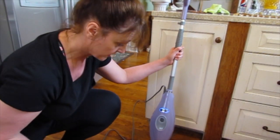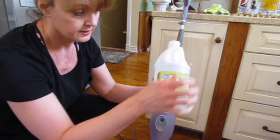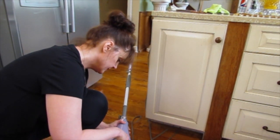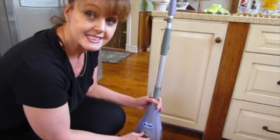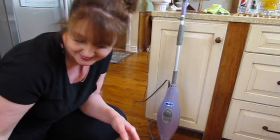Using this, what I do is just put some water in there, and then I put a little bit of vinegar in there, the white distilled vinegar, to get my floors really, really clean. Okay, now we're gonna wait for this thing to start steaming, and we'll clean the floor really well, and then we're done.